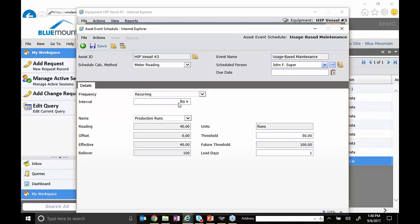This is where you say every 50 of whatever the meter happens to be, whatever the units you're talking about. So there is a meter associated with this called production runs, and the units of that meter are runs. So this could be runs of a system or production runs that you're using a certain device for. Could be days, could be a variety of things. What we're able to do is say every 50, make this activity come due. So the current reading is 40. There's no offset in here, so the effective reading is 40.